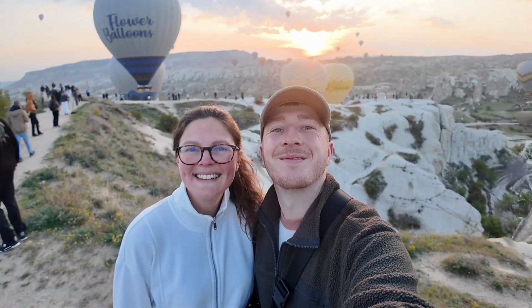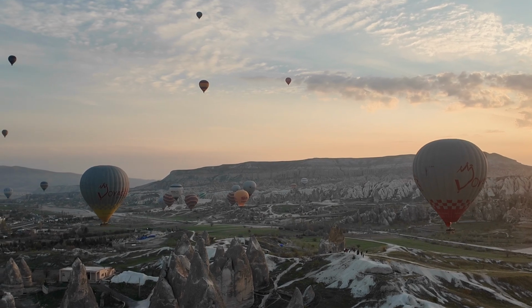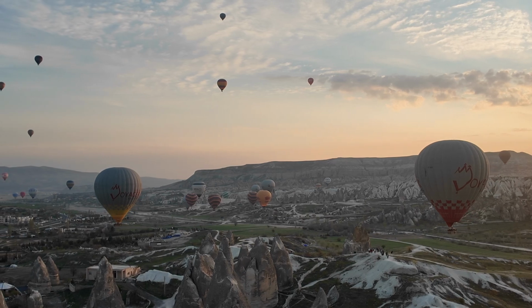To get to this viewpoint, you have to pay a small entrance fee of around 30 Turkish lira, which is just over 50 pence. But as you can see, this should definitely be somewhere you visit on your Cappadocia trip.